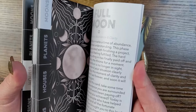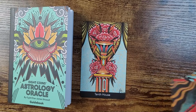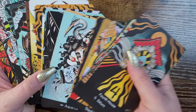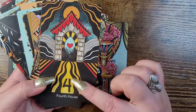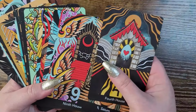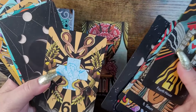Fantastic. Oh, I love this. So if you are somebody who likes this art style, this might be a great deck if you are interested in learning more about astrology, the houses, the planets' energy, and even if you want to use this as flashcards, this might be great. There's always going to be something that you spot, I feel, in this art style too. Like there's something that will pop out at you in a reading that's going to be more significant than any other reading that you have with this card, if that makes sense. So that's going to be fun.